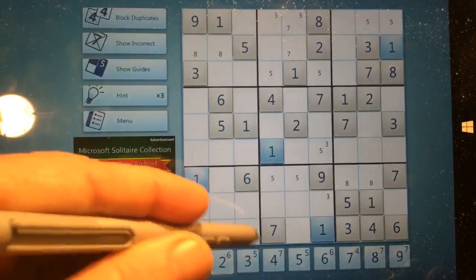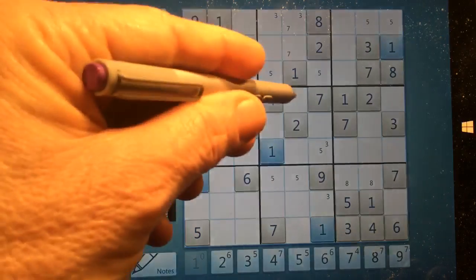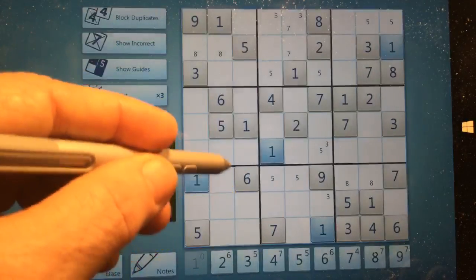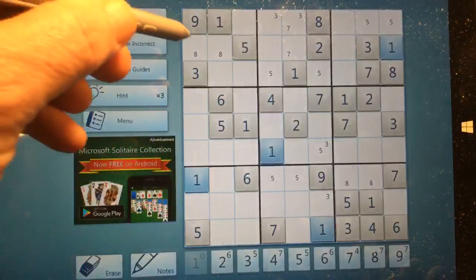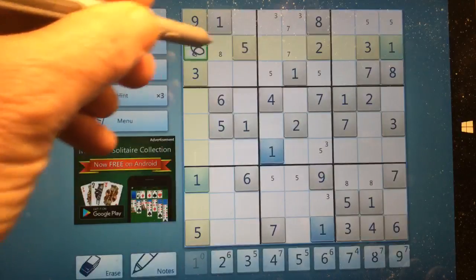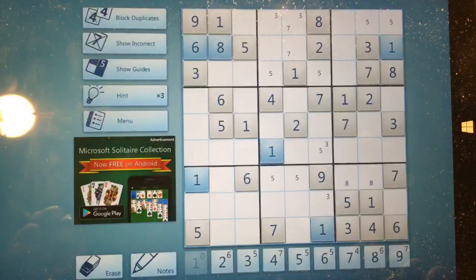The middle column of boxes. 6, 6, and 6. Here we go. Left column of boxes. Solve for 6. Therefore, solve for 8. So that's a good thing. That was a good thing.